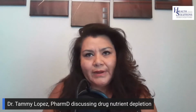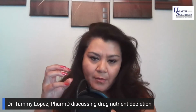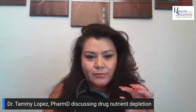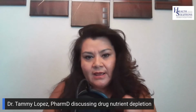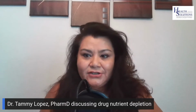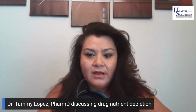When we look at that in a ratio, because estrogens decrease zinc, you have the opposite effect with copper. Let me back up: zinc is more associated with progesterone, whereas copper is more associated with estrogen. So when you have zinc depletion, the copper tends to rise. When copper is really high in the body, it can become toxic and can cause a lot of problems, including psychological problems.